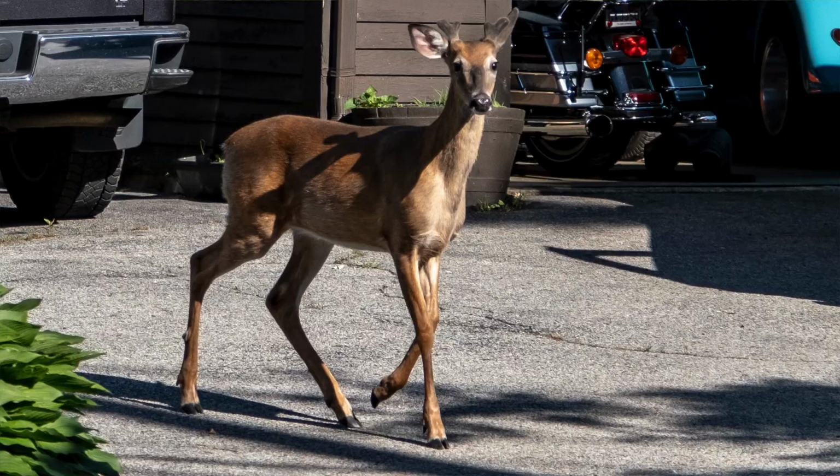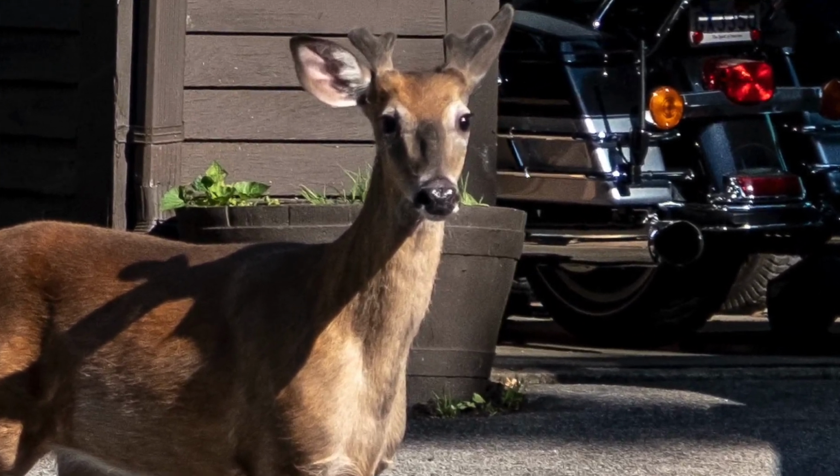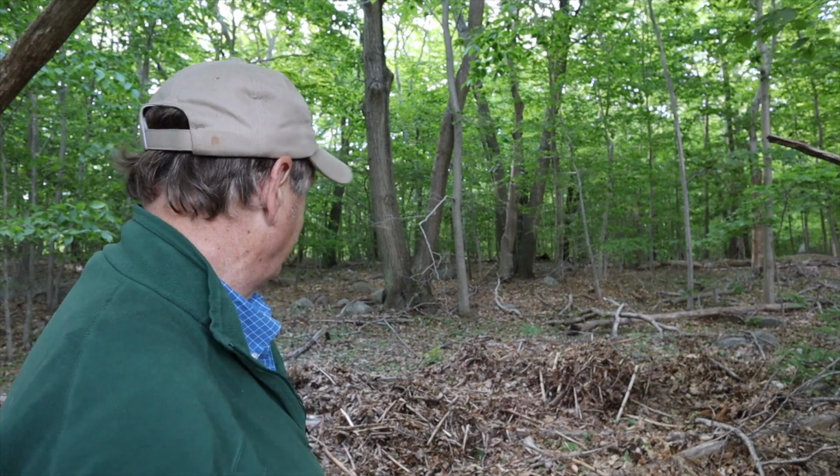But you can just see, it was a young buck. You can see the horns just coming out. So he'll be a beautiful animal one of these days.